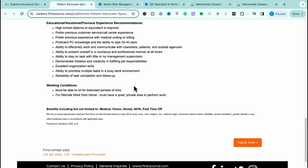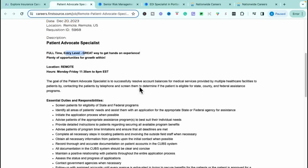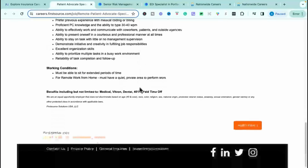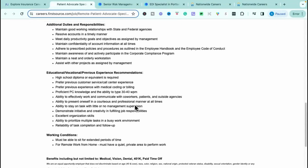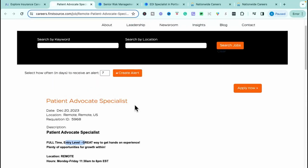Now, they do give you benefits as well with this position, which is medical, vision, dental, 401k, and then you also get paid time off, which is really, really great. So if you are interested in this specific role, definitely head on over to their website and apply for this role. If you're interested to see what they're paying for this role, you can always look up Glassdoor, Indeed, salary.com to see what this actual employer pays for this specific role. So if you are interested, definitely get over for this patient advocate specialist role.